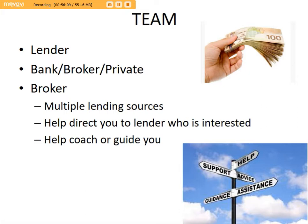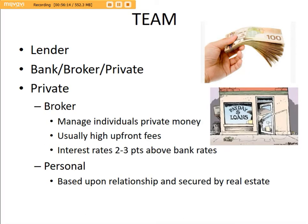They will also help you and coach and guide you through the lending process. There's also the opportunity to use private money, and this means going to an individual. It could be a family friend or a business associate, and you can borrow money directly from them, or you can go back to your broker. And a lot of brokers, the more experienced brokers, will have sources of private money. In other words, they'll have some lenders who say, I've got a couple $100,000 I'd like to lend out. If you've got a good mortgage to put that into, I'd be open to doing that.